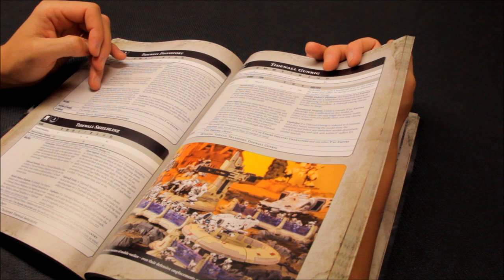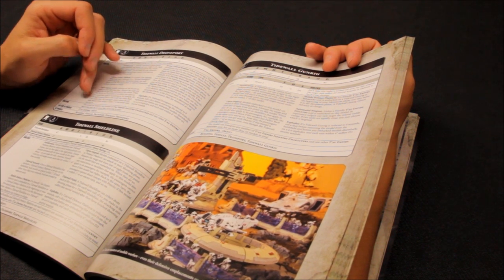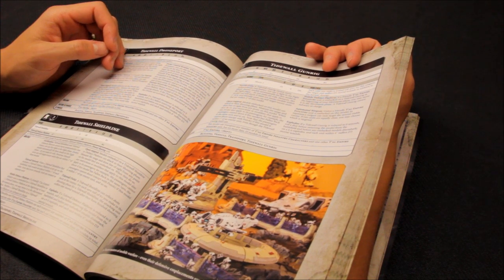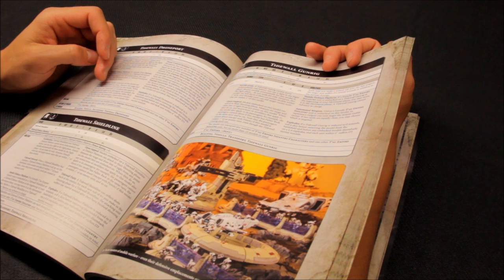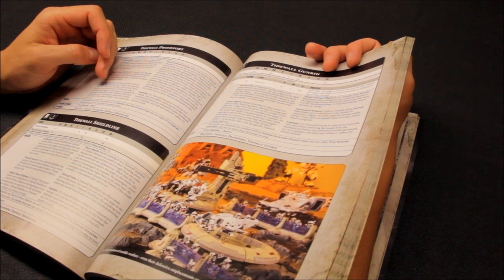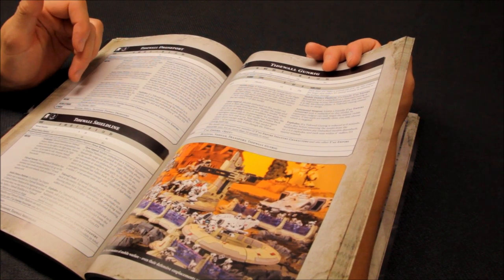Okay. Measure the range or line of sight. When they do so, any restrictions or modifiers that apply to this model also apply to the passengers. For example, the passengers cannot shoot if this model has fallen back in the same turn. The passengers cannot shoot except with pistols if this model is within 1 inch. Okay, so you've got to be careful of that.